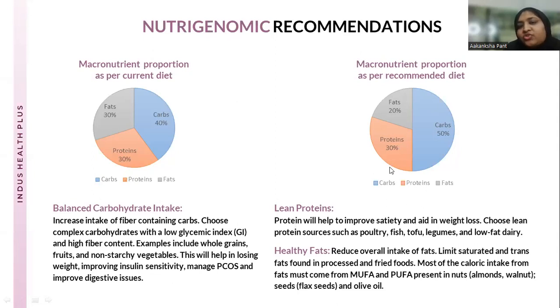And for the proteins, she kept the proportion the same, 30%, because she has a weight loss tendency with protein as well. So protein can help her feel more satiated, and it can also help her lose weight. But she told the client that she has to be very observant about where she's sourcing her protein from, because it has to come from lean sources of protein, which are high in protein but not high in saturated fats, so that it will not contribute to further weight gain.